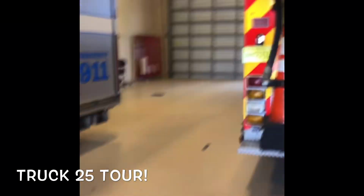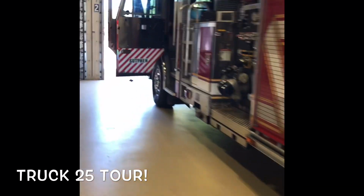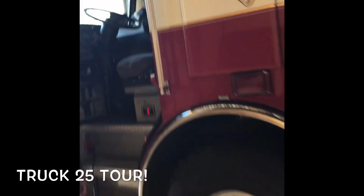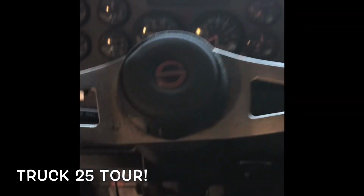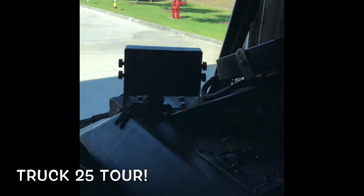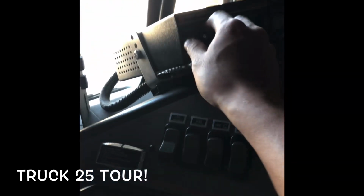If you were on this truck and you were going to drive it, this is how it would look like. You run up to the driver's seat, you grab onto the handle, you step your foot onto the steps, you climb up, you sit down, you put your seatbelt on, you close the door, you put your hand on the steering wheel, and you drive to the fire. In this truck, we also have all the controls for our lights, for our sirens.